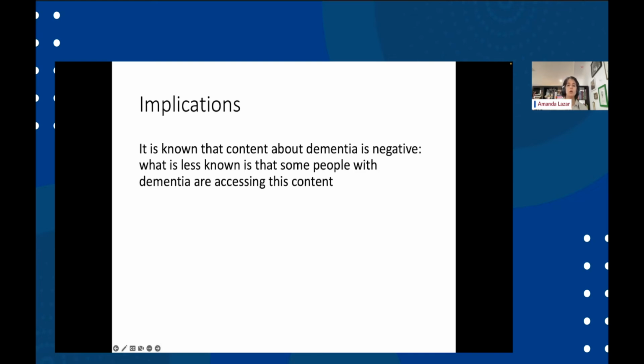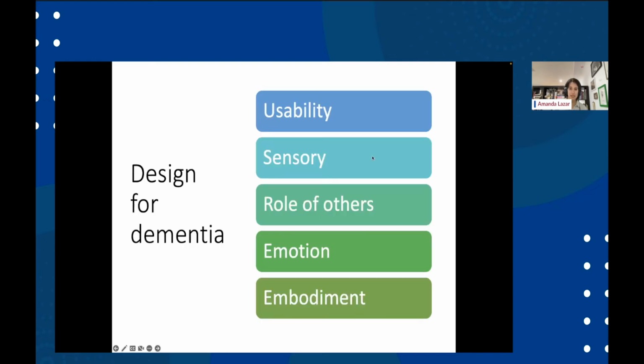So across these different topics, focusing on the experiences of people with dementia, I hope that we have been able to see that there are a lot of possibilities for technology design in this space, including artificial intelligence technologies, which to date have been used for really important purposes, but often focused on the caregivers or that kind of passive sensing.